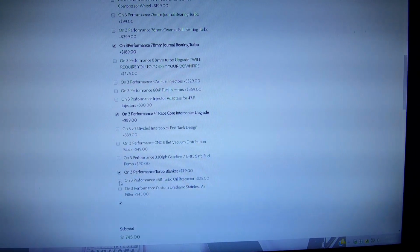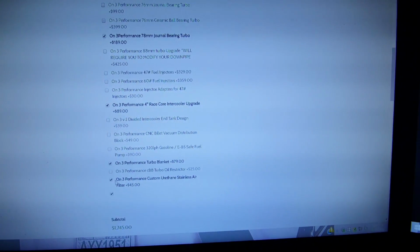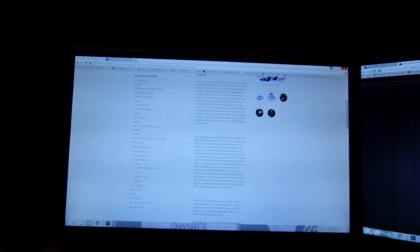Definitely gonna get the turbo blanket and air filter. As far as they sell it with a fuel pump if you want it and everything. I don't know if I'll get any of that stuff yet, but yeah, just let me know you guys' thoughts.